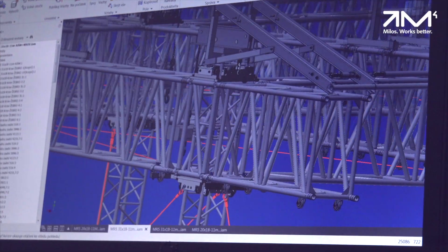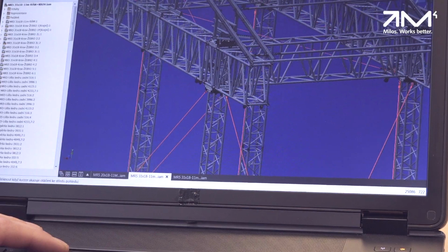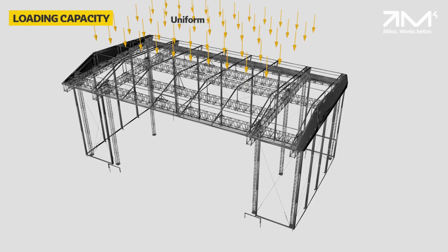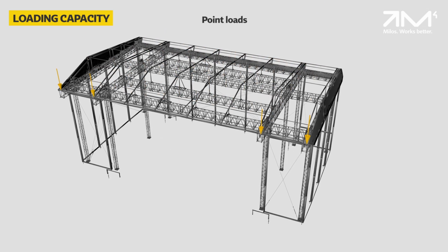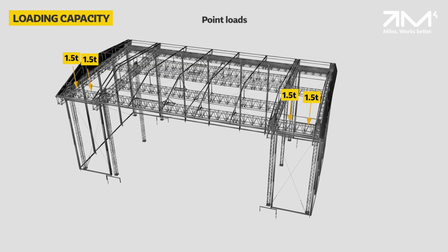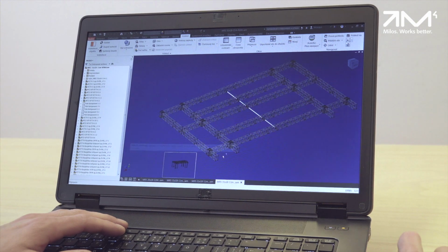For example, the client required a 2-meter cantilever truss on the front of the roof for the attachment of a 2,000 kg PA system. Therefore, the length of the roof queda profiles was increased so they would cover the PA. The loading capacity was required to be a 20-ton uniformly distributed load. In the end, we achieved a loading capacity of 24 tons plus 7 tons on each side wing for the PA and LED screens.